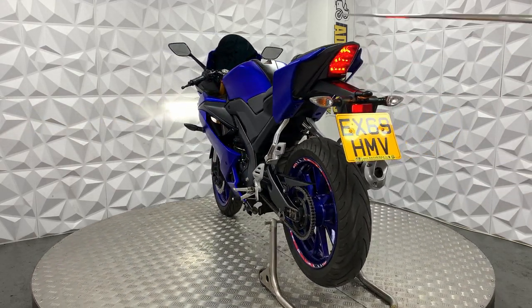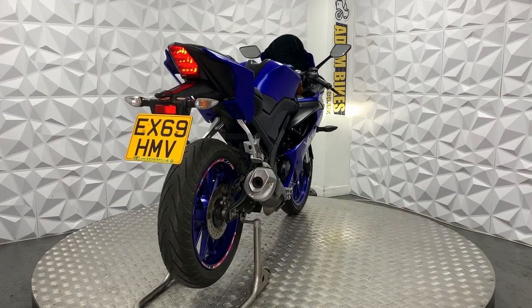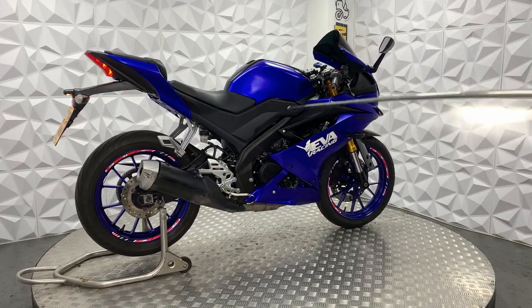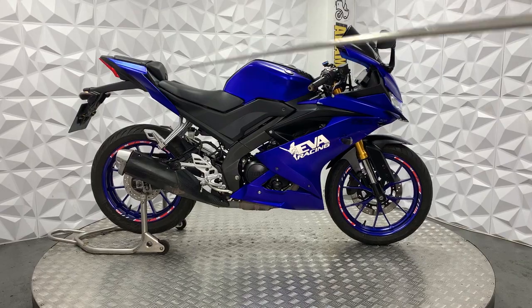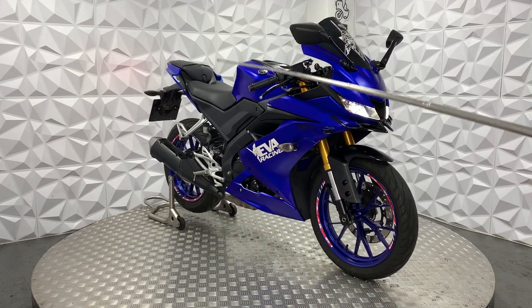The fairings look in very good condition on the rear here. Got a quad lock phone mount, all you need is the case to go along with it. Underneath is very clean, it's got a standard shock. A couple of little light marks on the fairings on this side. Nothing major at all, nothing that affects how the bike rides or is used.